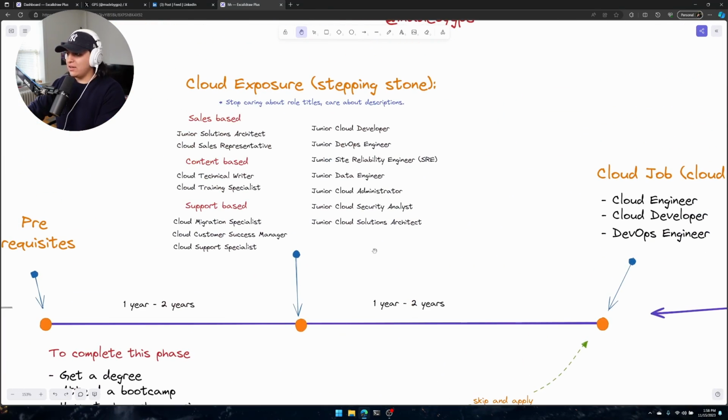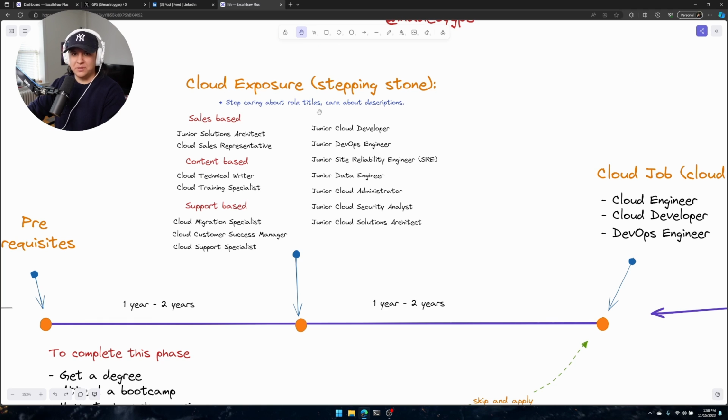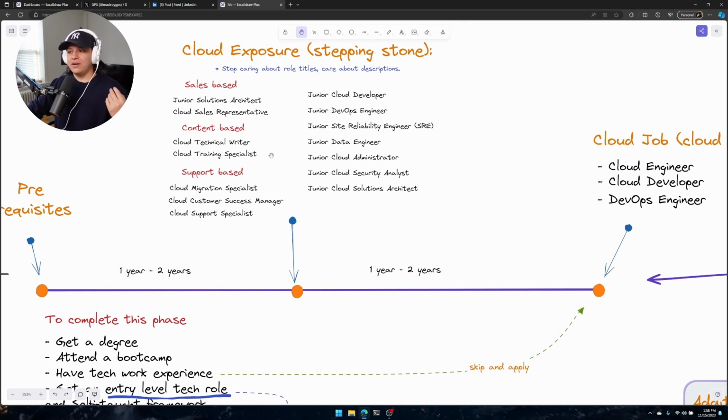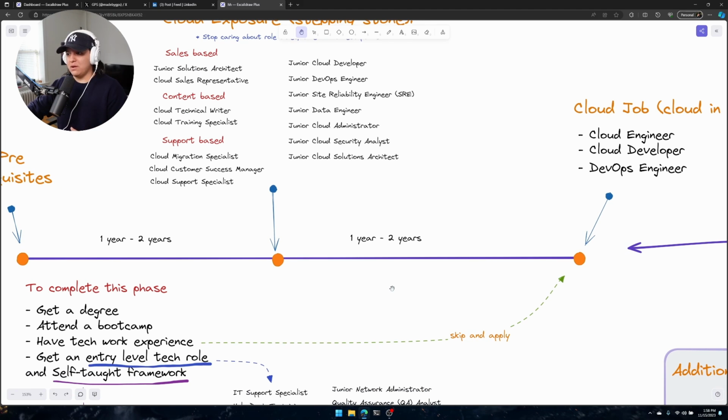Then I would try and go land a junior cloud developer or junior software engineer or something like that for my cloud exposure or my stepping stone type job. And in there, I would do another certification that is based on cloud development, or maybe it's DevOps stuff, or maybe it's security stuff. At this phase, your certifications are probably more like specialization.